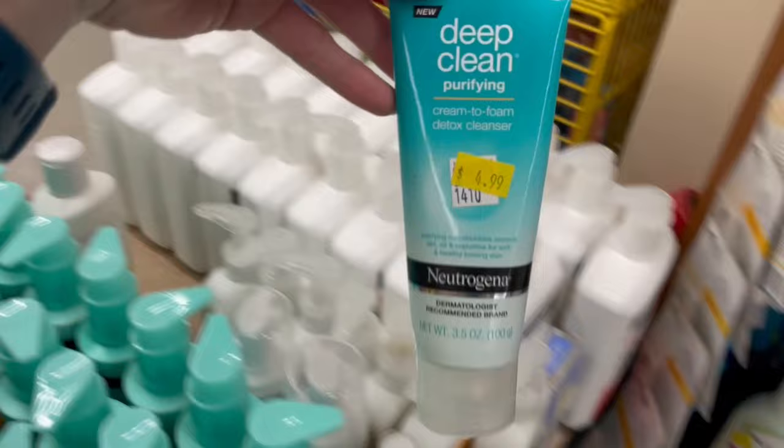The discontinued Neutrogena hits just keep coming. This one was only $5, and I sold it for $38.99.